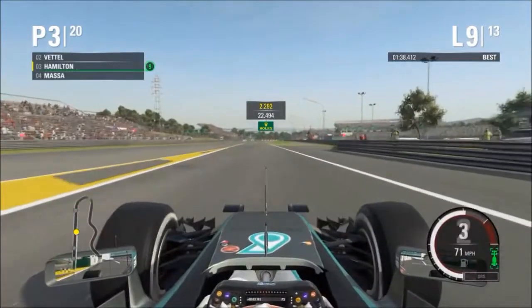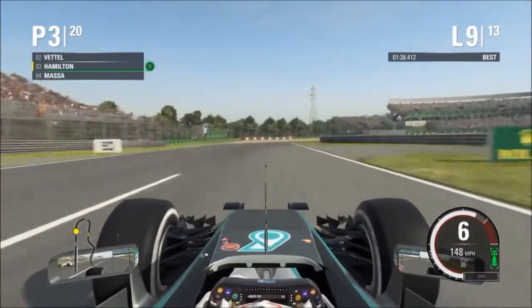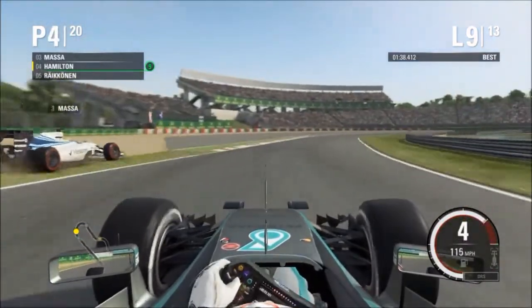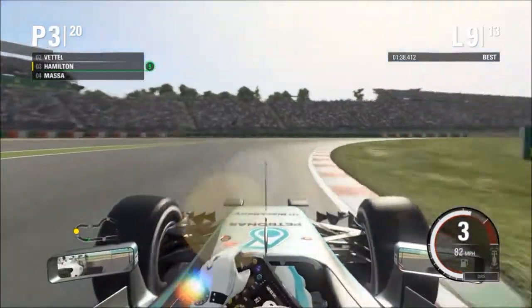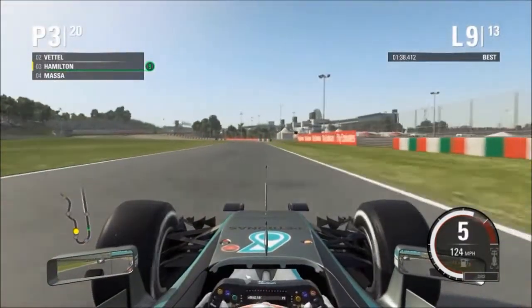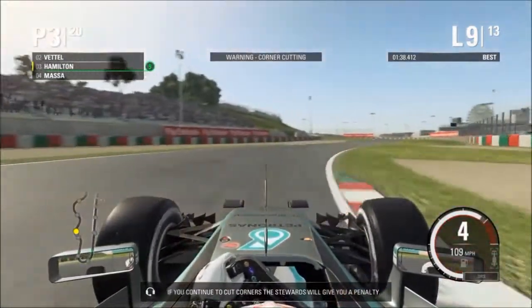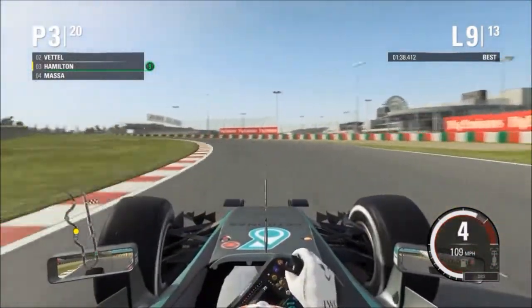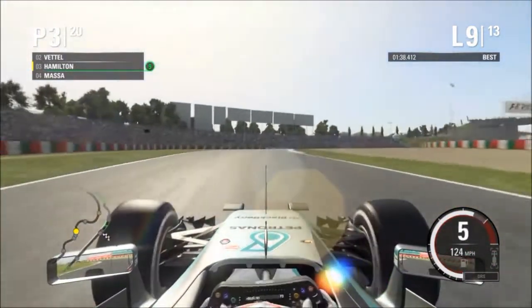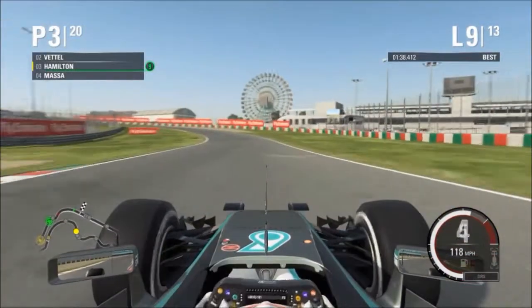Where are we going to be in relation to Massa? It looks like it's going to be very close going towards turn 1. Massa's coming up alongside us, and he's been forced wide because we were on the inside. But that's an important move for us to have made, to move up into 3rd place. So now we've got to catch and pass Sebastian Vettel and Nico Rosberg to take the win.